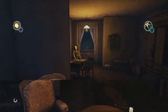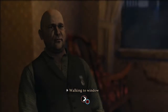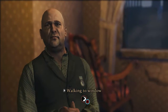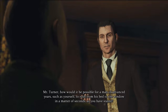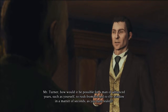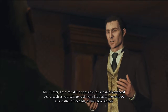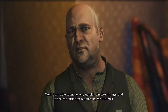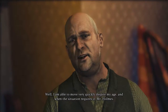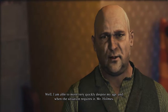Okay. What do you have to say about this? Mr. Turner, how would it be possible for a man of advanced years, such as yourself, to rush from his bed to the window in a matter of seconds, as you have stated? Well, I'm able to move very quickly, despite my age. And when the situation requires it, Mr. Holmes.